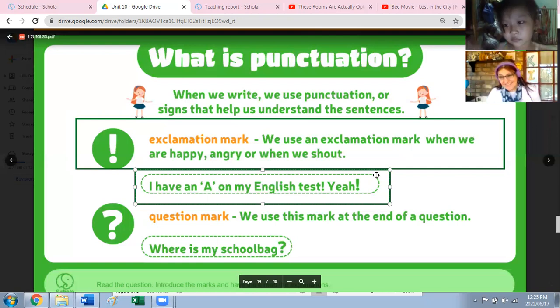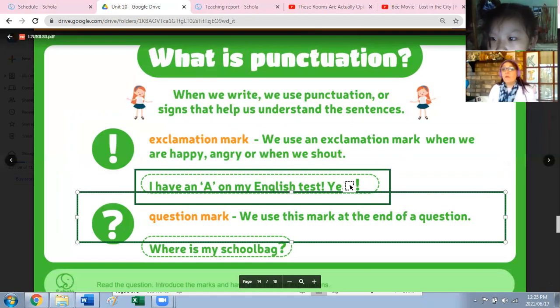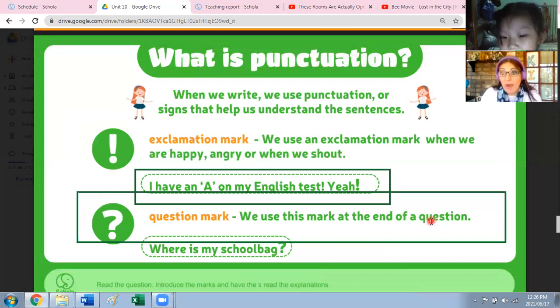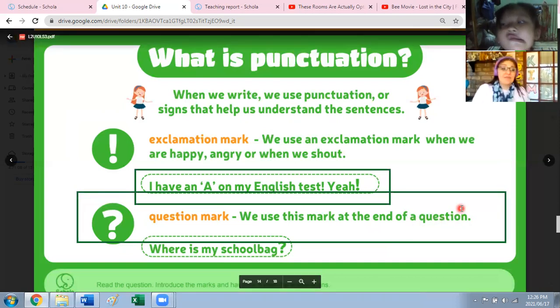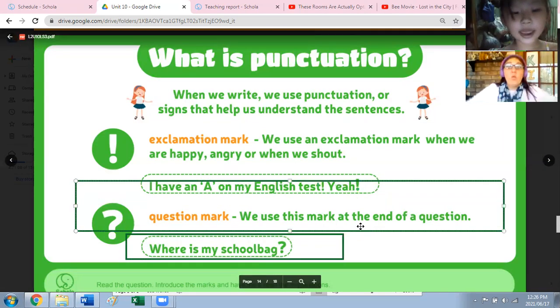Nice. And the last one, question mark. We use this mark at the end of a question. An example is this one: Where is my school bag? School bag. Okay, let's look here.